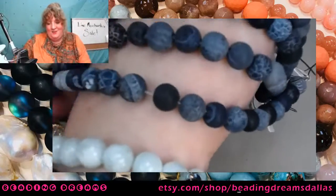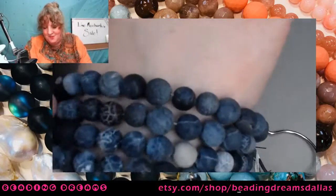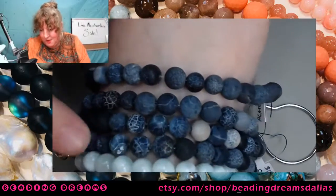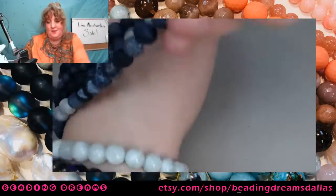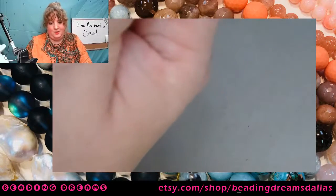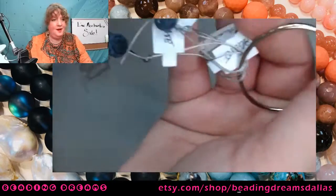But anyway, these are about 8 millimeters. Some of them are smaller than others. But there are 4 strands of those. They are 8-inch strands, and they are dark blue. Okay. And they are $10.